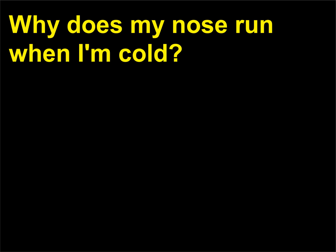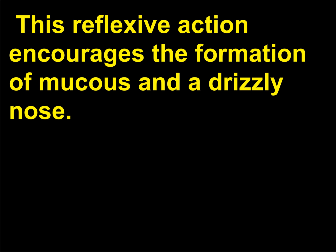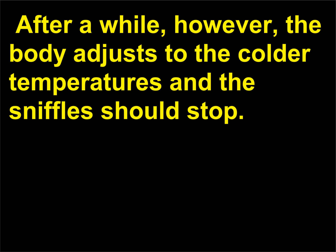Why does my nose run when I'm cold? When you inhale cold air, it causes the mucous membranes in your nose to constrict and then dilate. This reflexive action encourages the formation of mucus and a drizzly nose. After a while, however, the body adjusts to the colder temperatures and the sniffles should stop.